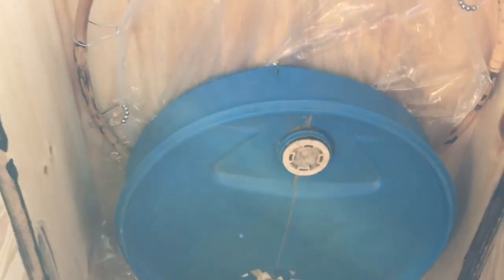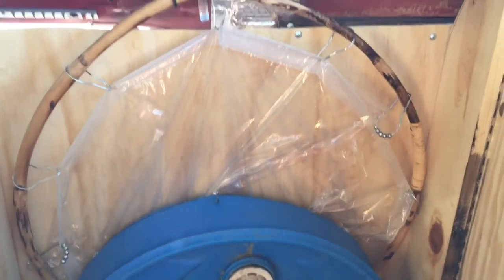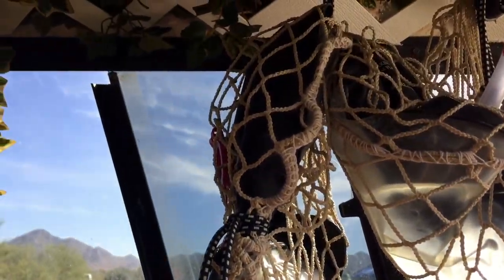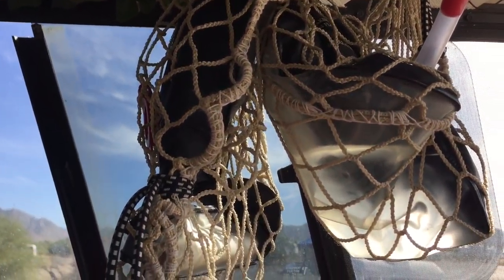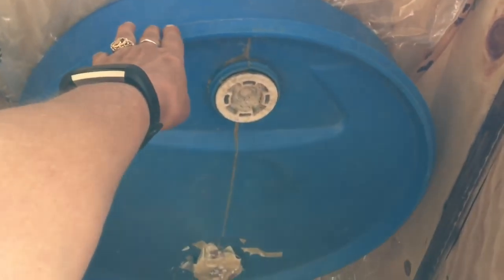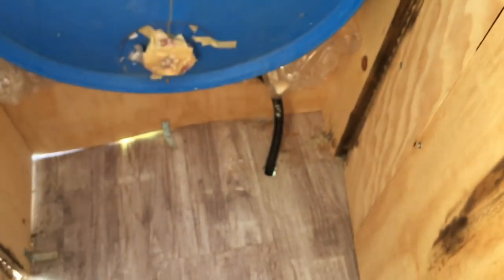And my shower curtain hangs onto these hooks. And my water bag hangs up on top. That is really cool. So this becomes Barb's floor. And it drains right out the hole in her van.